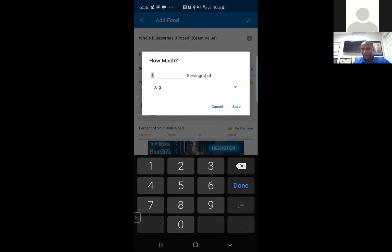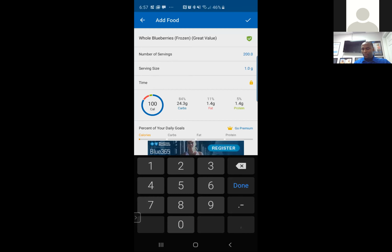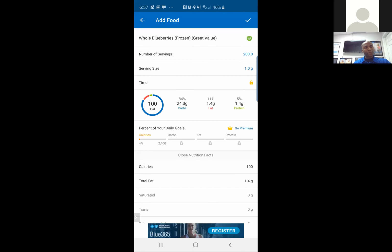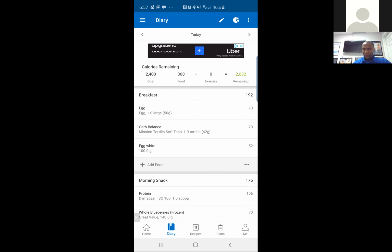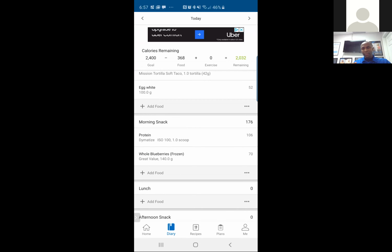So I can do by gram, and then I say, well, I wanted 200 grams of blueberries, not 2,000. And then I can see how many carbs are in there before I even add it. So as I'm going through my day, I know, okay, I want to get in a certain amount of carbs, and that may help me get it in, and then I can add that item to my meal plan. So that's how I add these things. So that's a little quick tip on how to add.